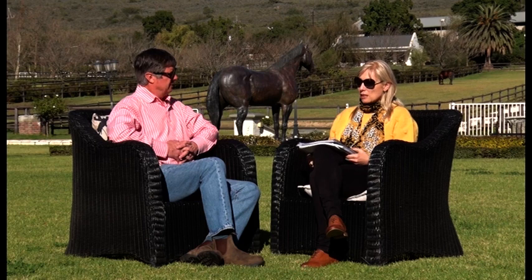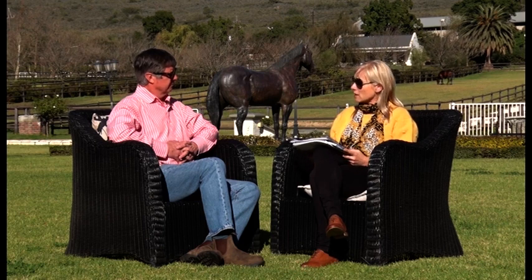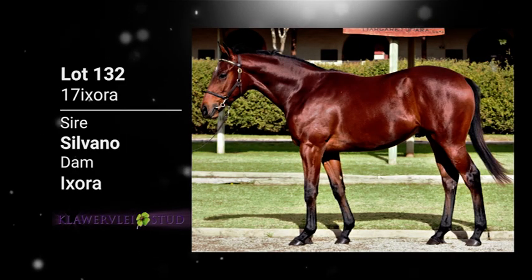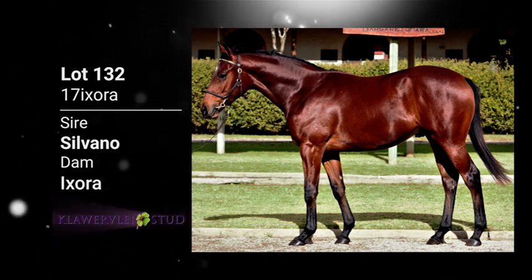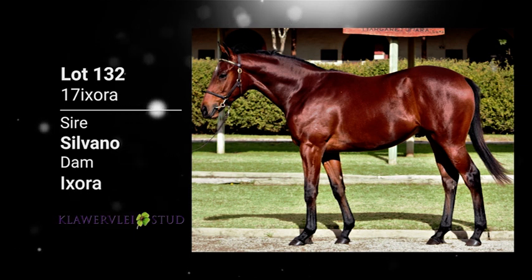Well, absolutely, you've got six and they look to be really nice sorts. And we're going to go through them all because we've only got six. So let's start with lot 132. That's the Silvano colt. And now he's out of a mare that's produced a grade one winner in the States.